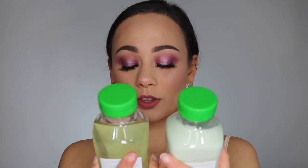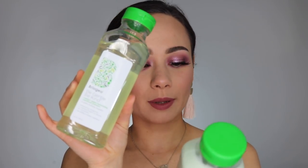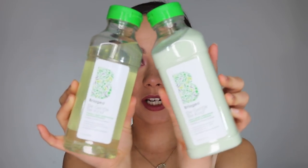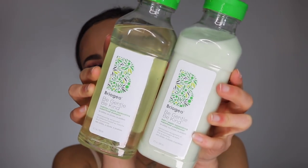All right, so I first got a shampoo and conditioner set from Briogeo. These are the Be Gentle, Be Kind. The shampoo is matcha and apple replenishing, and the conditioner is kale and apple replenishing. Now, I don't always invest in expensive hair care products. A lot of times I just buy those giant Tresemme hair bottles for like $5 because I have so much hair. I go through little expensive bottles like these so fast to the point where it's not really worth it. I just spend so much money on hair care products, but of course they were 20% off and I do like to splurge every now and then.